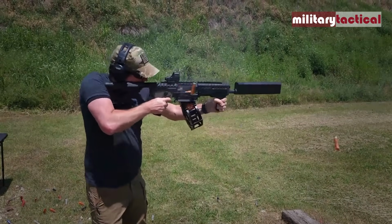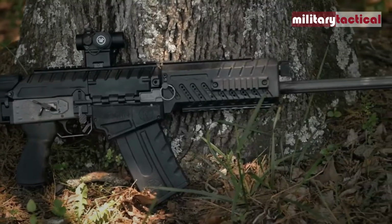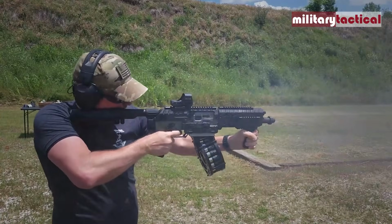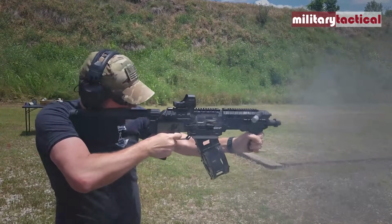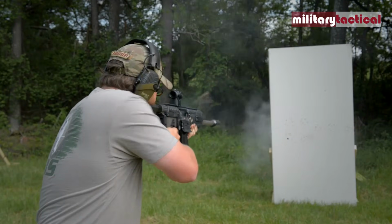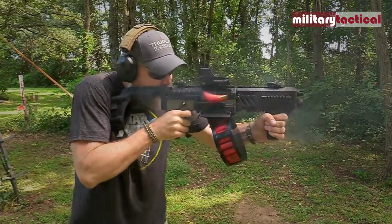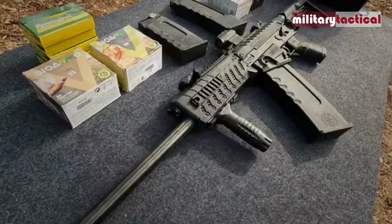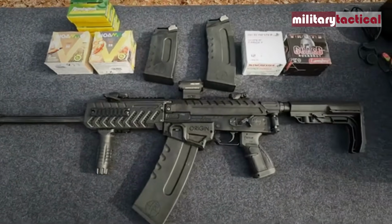Instead of loading shells into a traditional tube, you perform magazine changes similar to a rifle platform, which can significantly reduce reload time with proper training. It operates on a short-stroke gas piston system designed to handle a wide range of loads, from light target ammunition to heavier defensive loads and slugs. Compared to many pump-action shotguns, the gas system helps soften perceived recoil, making it more manageable during rapid follow-up shots.